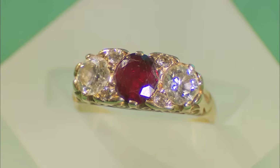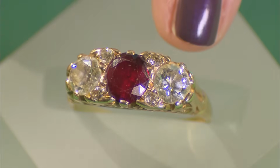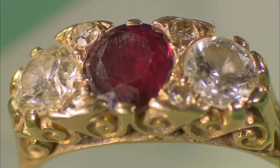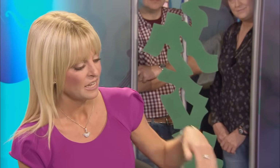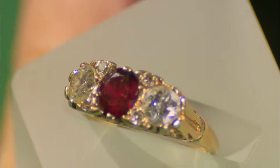Right. Nice diamonds at both sides, probably about half a carat each, and a nice red ruby in the middle. 18-carat gold. I'd be wearing that all the time if it was mine. No, it's just been put at the back of the drawer for 20 years. Date-wise, the cut of the diamonds, the appearance of the gold and the detailing round the shank, it looks sort of Edwardian. I don't know if that would tie in with when she actually owned it. Very nice thing though, altogether.